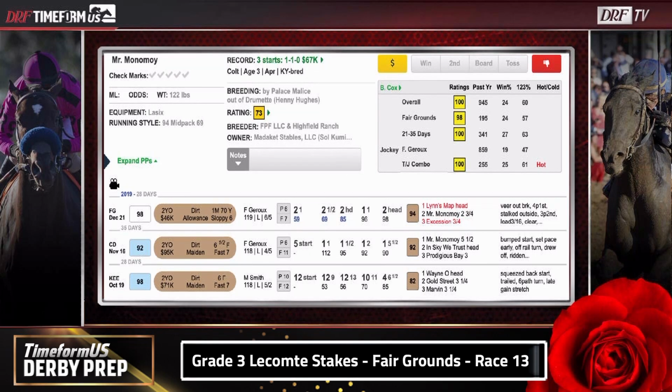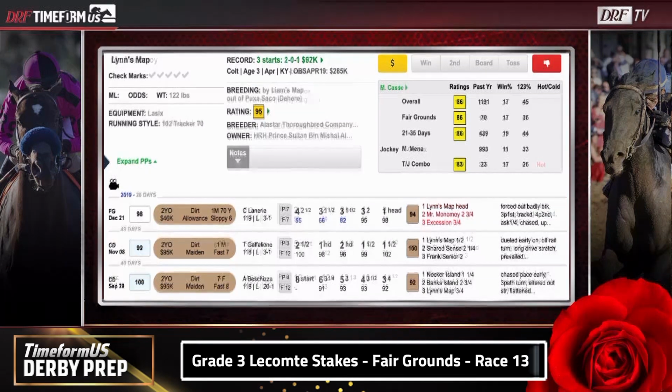And taking a look at Lynn's Map's PPs, he's the one that I would want out of that race. Lynn's Map drew post number 14 in this race, and I was reading my colleague Marcus Hirsch's advance for this race, and it sounds like Lynn's Map might not run in this Lecomte, because trainer Mark Casse is really not pleased with that post number 14. Rightly so, because it's difficult to break from that outside post position heading right into the first turn, going this mile and a sixteenth at the Fairgrounds.